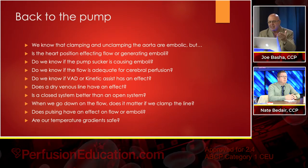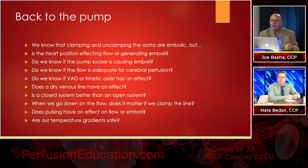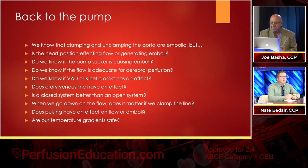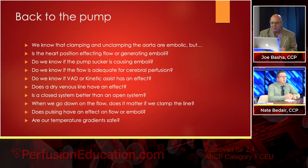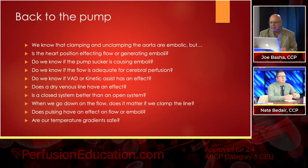Oh, I know what I was asking in that first one. Is the heart position affecting flow? In other words, are we flowing well enough to the brain? Right, I think that's where I was going with that. Do we know if the flow is adequate for cerebral perfusion? Do we know if VAD or kinetic assist has an effect on embolic events?